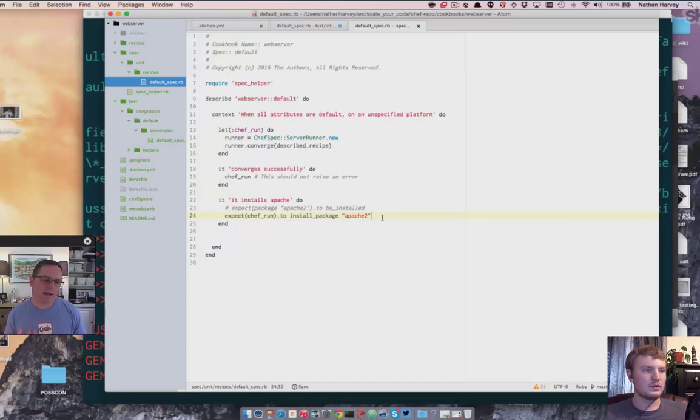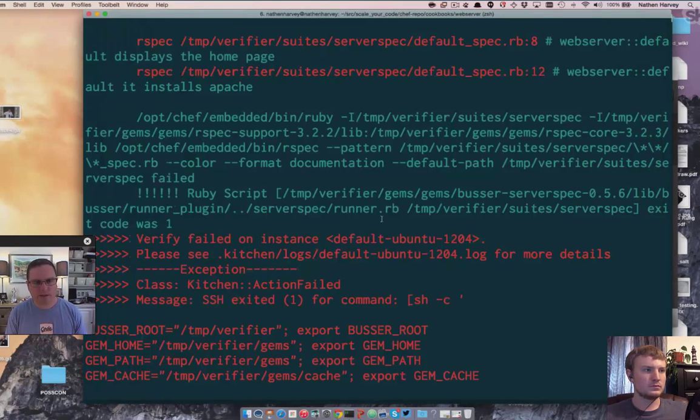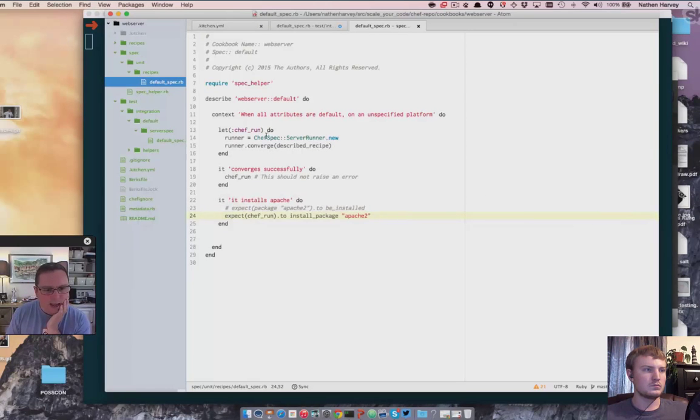And so now I can actually run this unit test. I can run that by running rspec on my spec directory. And it's going to run my unit test here, and it's going to run a couple of tests. Let's just look at the tests while they run in the background. It's going to run a test that says that this converges successfully, so the chef run should not raise an error, and it should install the package named apache2.